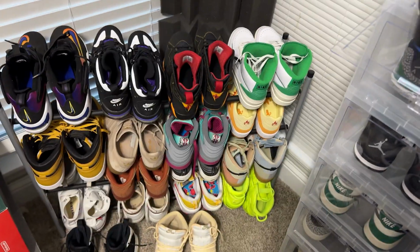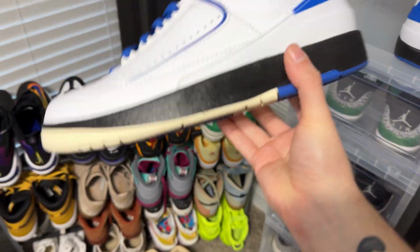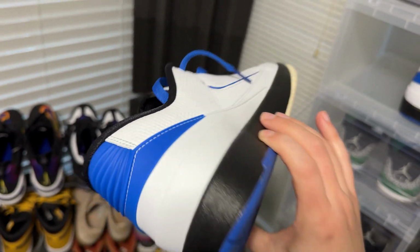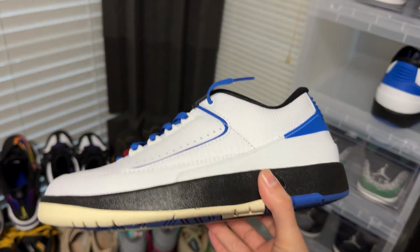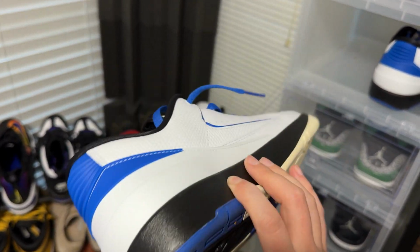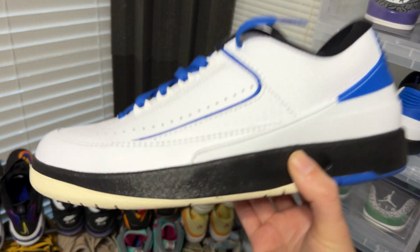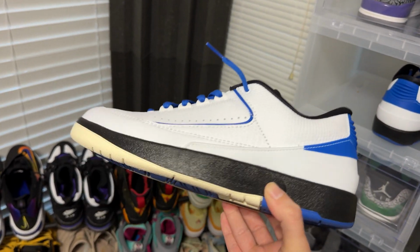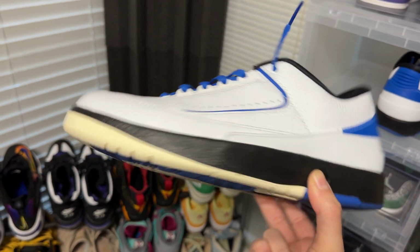Another underrated sneaker, and one that to be honest I don't wear enough, and I think I should wear a lot more, is the Jordan 2 Low in the Varsity Blue colorway. I love this one. I'm not gonna lie, I got this because they remind me of the Fragments, Jordan Fragments. It is what it is, and that's one of the main reasons why I got this. I just love this shoe.